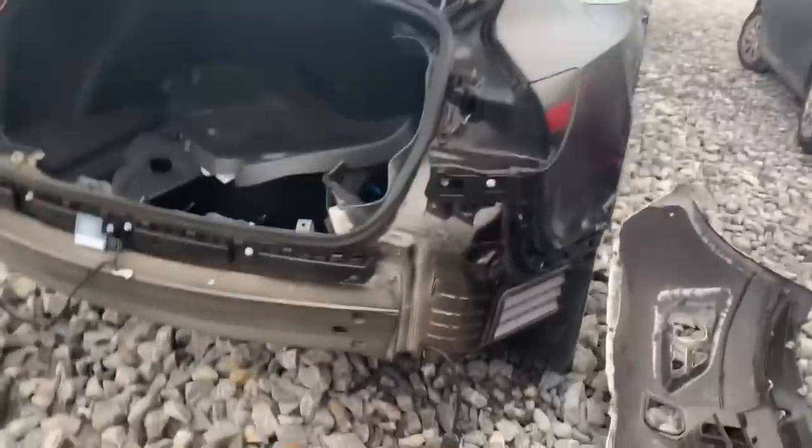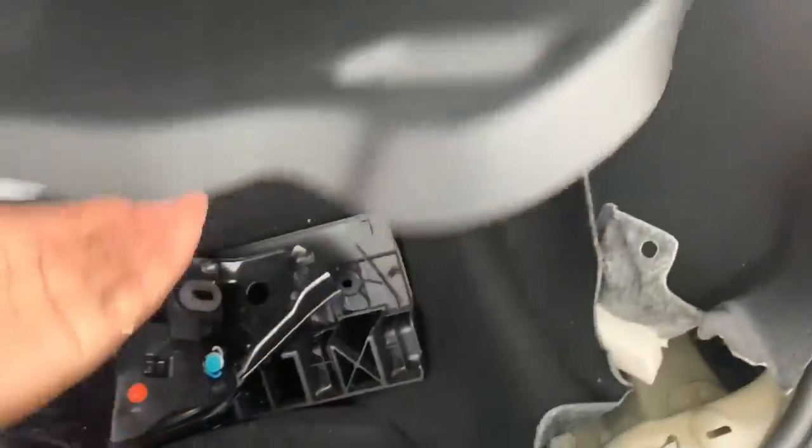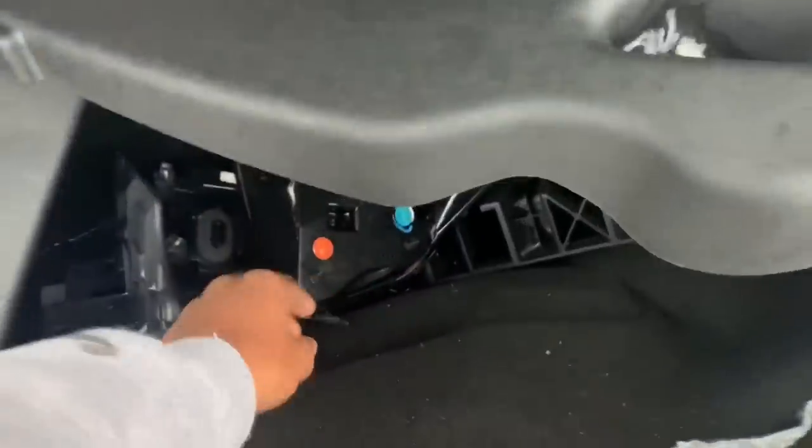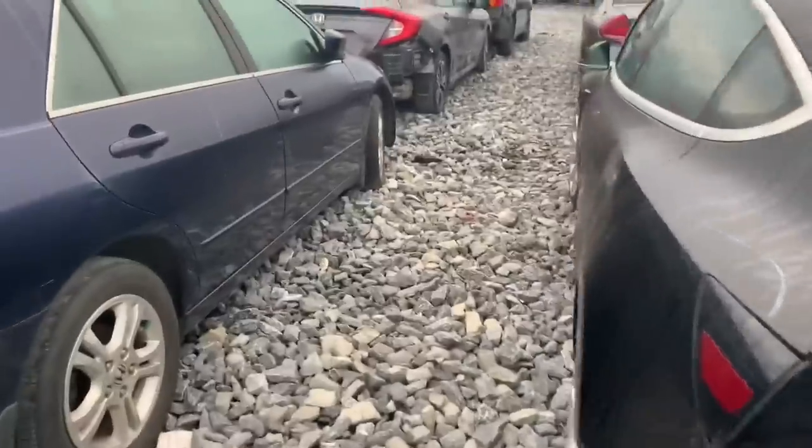Not too bad, though. This Tesla actually may run for you rebuilders out there. What is these? Head tail lights? Yeah, no, trunk lights. For the trunk. That's what happened to the Tesla right there. Somebody smacked the Tesla. I guess I can keep that down though, keep the water out for whoever is gonna buy this thing.